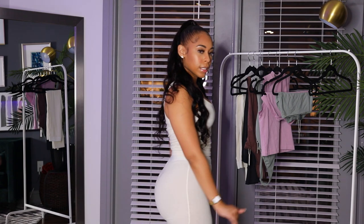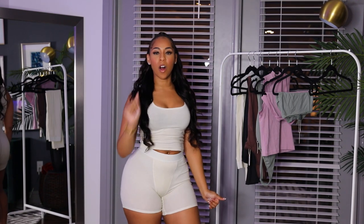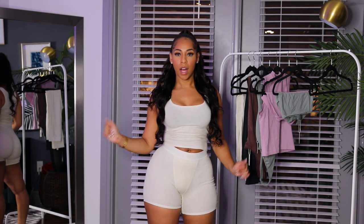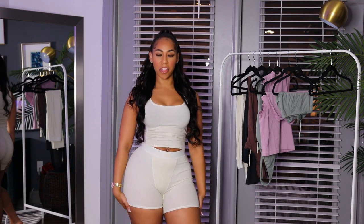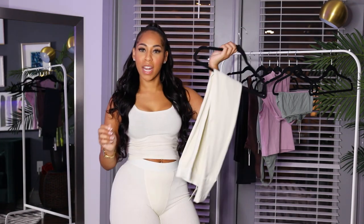Side. Back. Not much to say about this, but I won't be wearing these around the house very often. Thank you, Kim, for all my loungewear. Now I don't have to lounge around in just my thong. I actually have some fashionable loungewear I can wear. I forgot I have the pants.